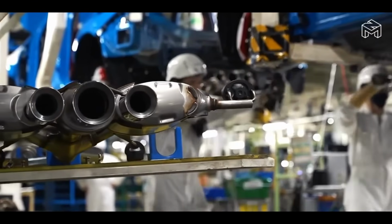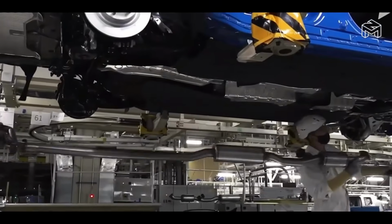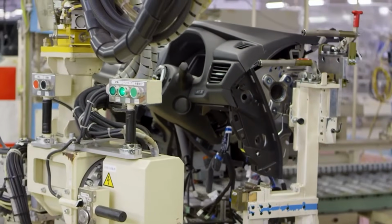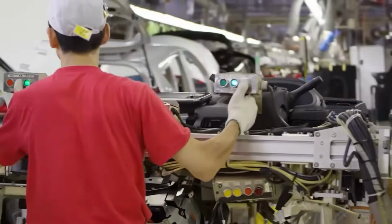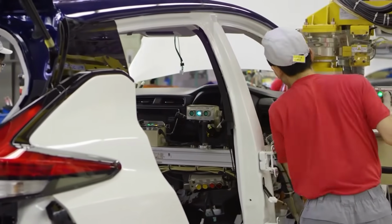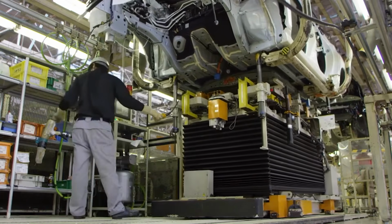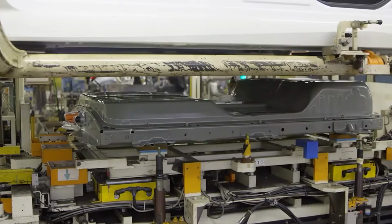Once this fully assembled underbody unit is complete, it moves via overhead conveyor to the marriage station, a dramatic intersection of the trim line and the chassis line. The painted body shell, with dashboard and interior partially installed, is suspended above the cradle. Slowly, the two converge. Using laser guidance and a complex hydraulic lift system, the car body is lowered onto the powertrain module with millimeter precision.